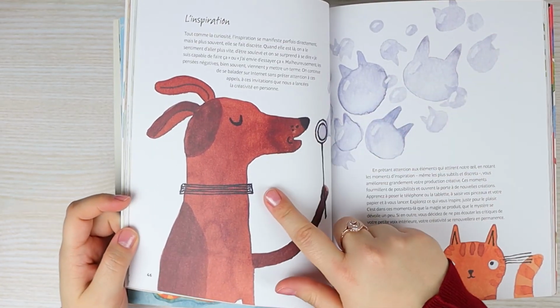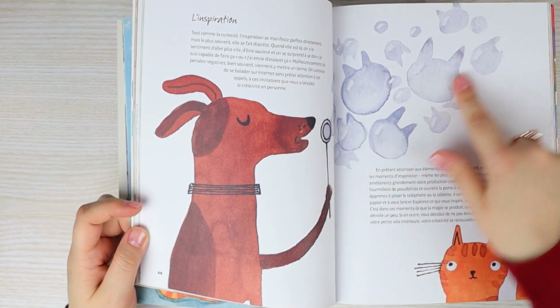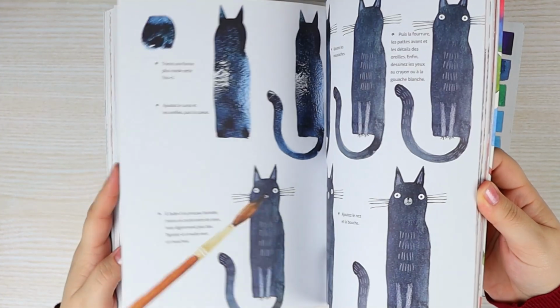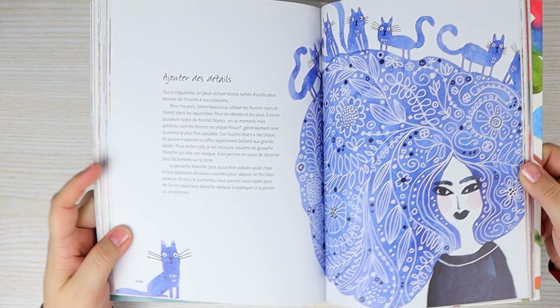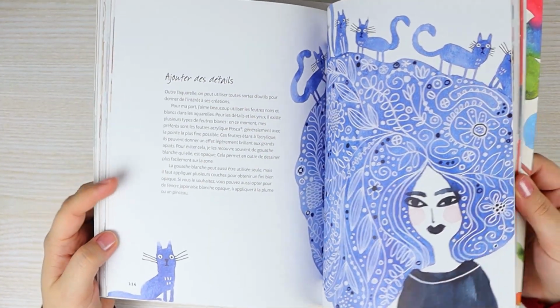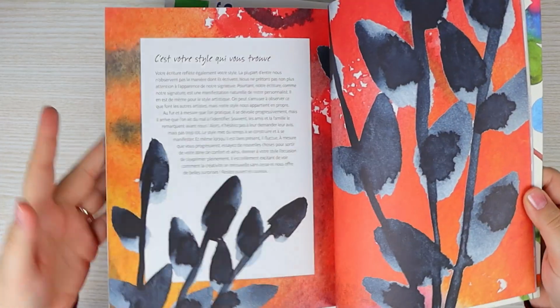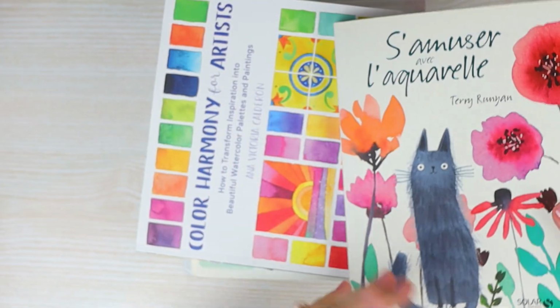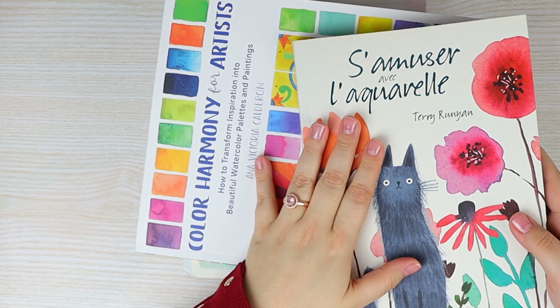And this one, I really like this one. Like the cat bubble, it's absolutely adorable. And she has made other books too, and I think it's a very inspiring book to, yeah, lose control and just create, have fun, really have fun with watercolor.